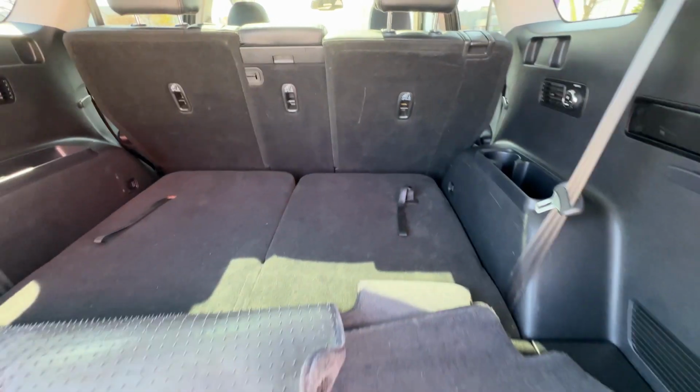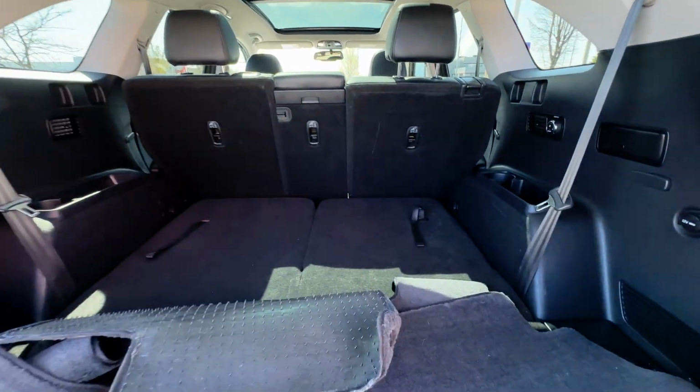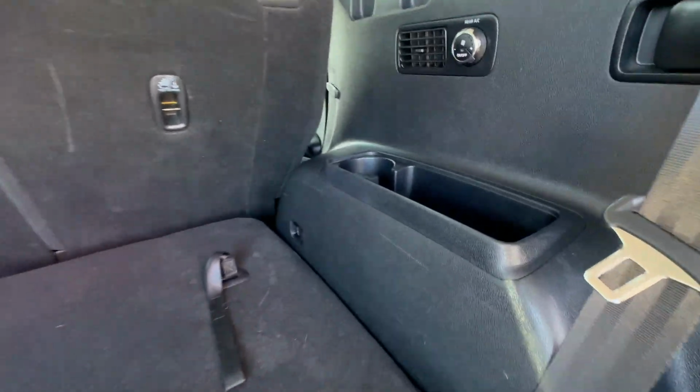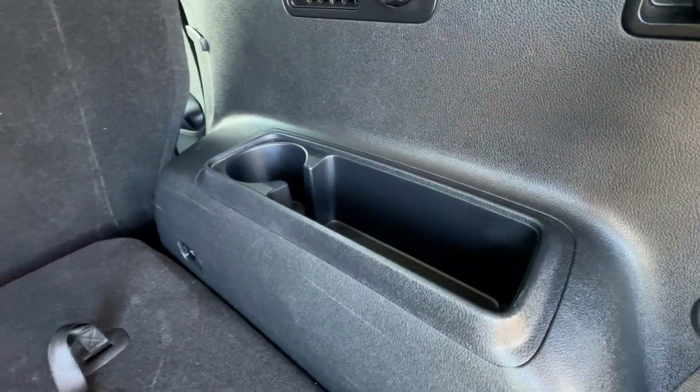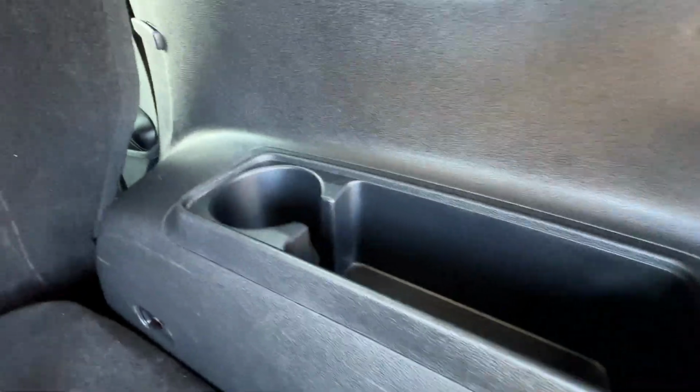Fold this one up here just to show you, right? Lots of room back here when we have this folded down to go to the cottage, hockey, or wherever you're going. Now that this is down though, I can show you a couple cool things. We got a lot of nice cargo space for the kids' iPads, a juice box.